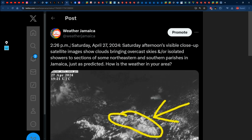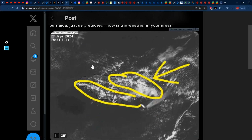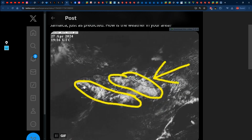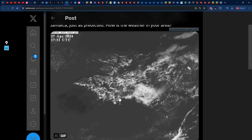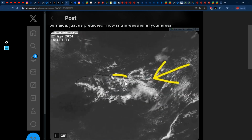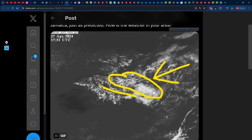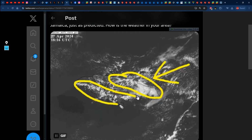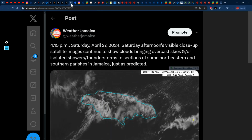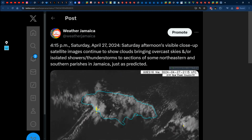During the afternoon hour, however, in mid-afternoon, that's around 2:26 p.m., we saw that some of these clouds were starting to build across sections of some southern parishes, a section of Westmoreland, St. Elizabeth, Manchester, Clarendon, and we still had that cloud cover and rainfall still affecting sections of the northern portion of the island, St. Ann, St. Mary, Portland, still getting in on the activity, and even sections of Kingston, St. Andrew, and St. Catherine got in on some of the action as well. The final images were posted at 4:15 p.m.